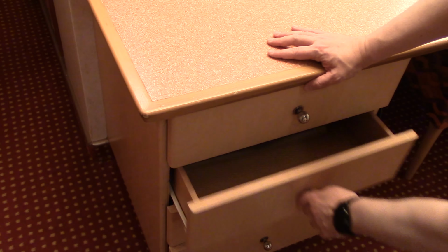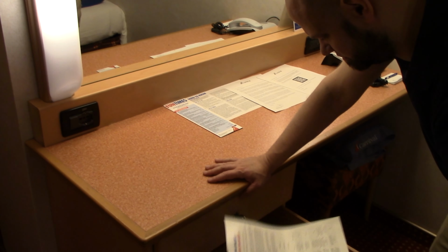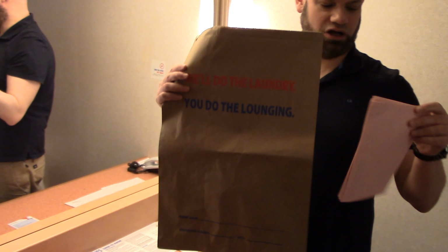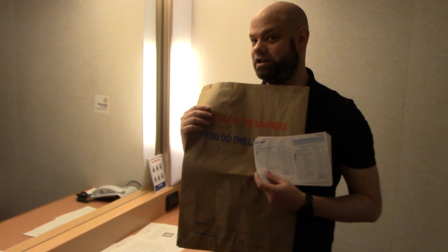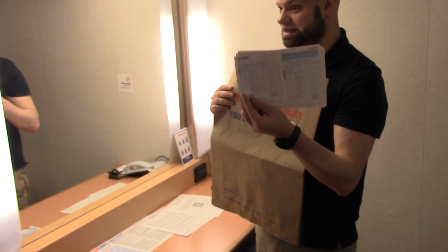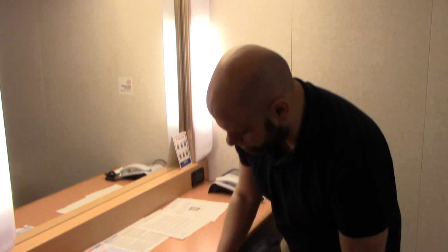Port directory and security guide. That's interesting. Customs offices and things like that. And we have the laundry bags. This is particularly great if you're platinum or above because you get free laundry. Make sure you fill out the form correctly or they might accidentally charge you. We've got a video that'll show you how to do it without getting charged if you're platinum or above.